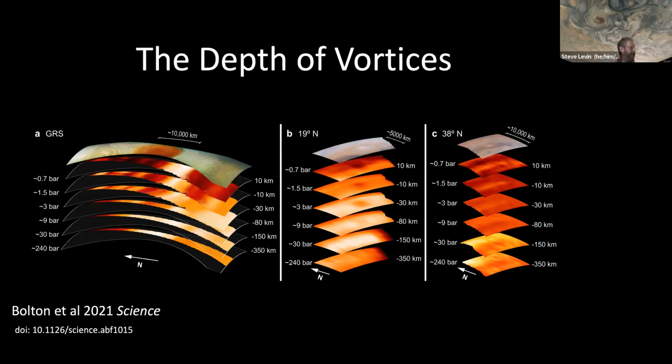Then we see an example of looking with the microwave radiometer again, how deep the storms go on Jupiter, and they go much deeper than you would expect. Remember, about 8 bars is where water freezes out, or condenses out in Jupiter. That's where the water clouds are. You go deeper than that, it's too warm to have liquid water. You go higher than that, and the water starts to freeze.